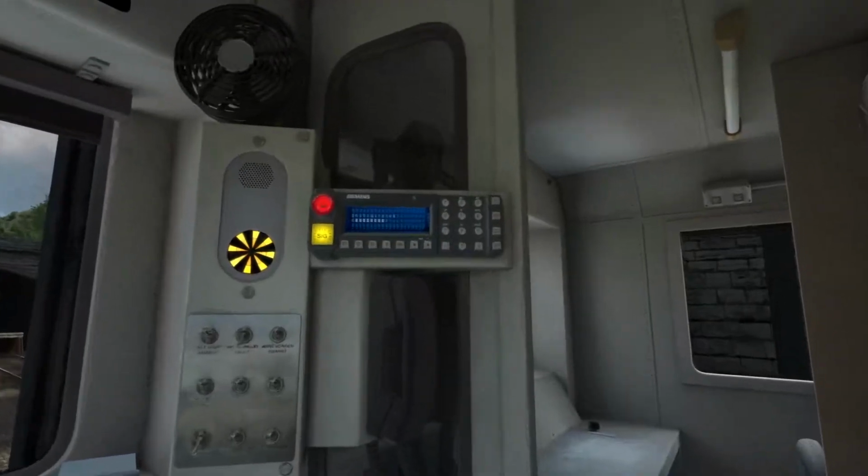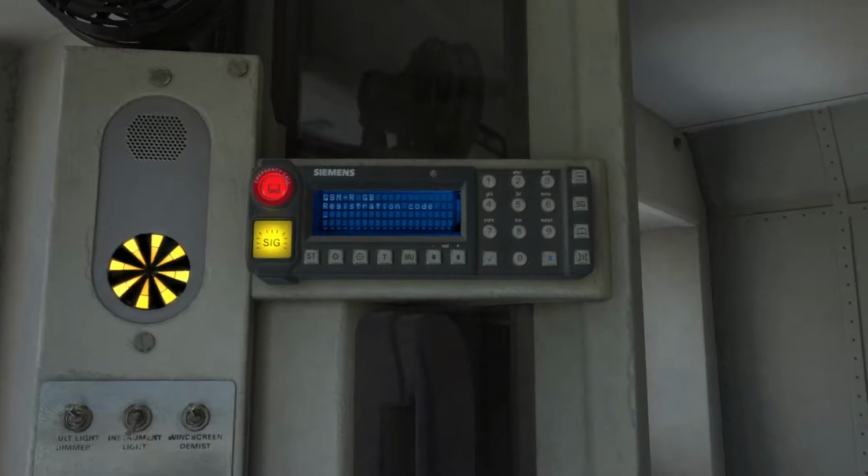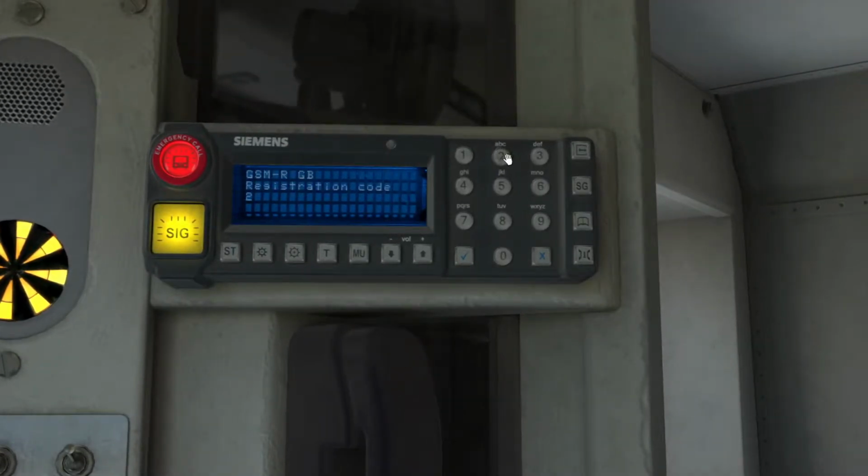And that is the last item for us to do now, to set up our GSMR, which is our Global System for Mobile Railway. So basically it's mobile phone on the train. So we'll register ourselves as train 2N51, and we're going to be against signal 571, as that's the signal at the end of the branch line.